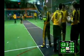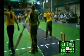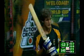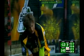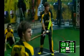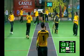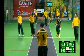Surprisingly long run-up for a leg spinner, Paul. It's all about momentum, Dino. It's getting it through. Get that consistency. We've all known about bowlers that run up farther than they can actually bowl it. Some actually run up quicker than they can bowl it as well.